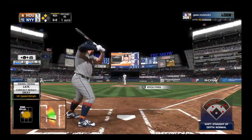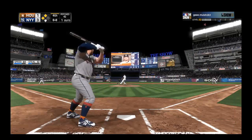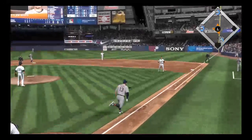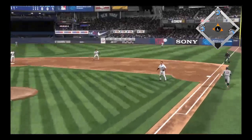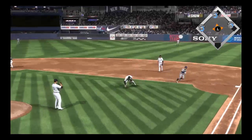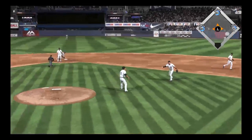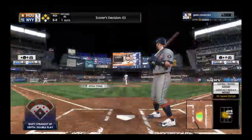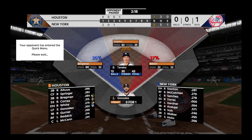Tyler White will bat next, as he'll look to bring home that tying run from second with a base hit into the outfield. There's a swing and a high pop-up. Oh, and he misses it. Striding in for Houston, Marwin Gonzalez. He got on top of one.